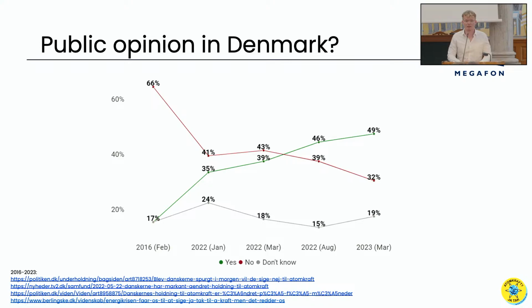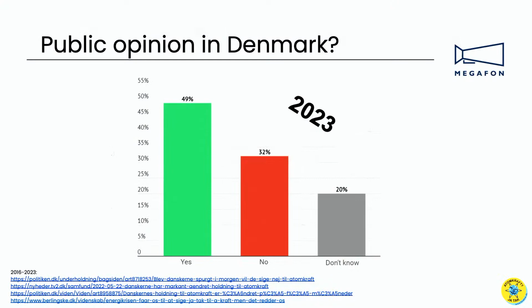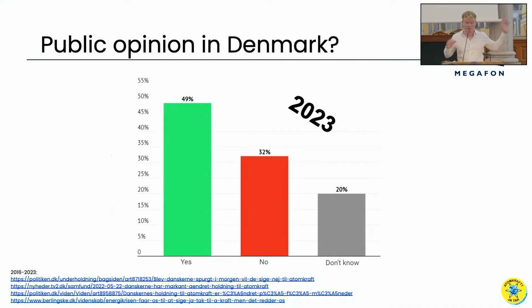And if we look at today, we have 49% of the Danish population that tomorrow would vote yes in a referendum about implementing nuclear power in Denmark. And only 32% voting no, and the last 20% is don't know. This is an insanely big shift in the public opinion. So when we look at the numbers today, if we had a hypothetical referendum tomorrow, and we trust Megaphone, the most leading public opinion-making company in Denmark that made all of these opinion polls, then this will be the picture. And I would guess if we made a new opinion poll today, this would be even higher.